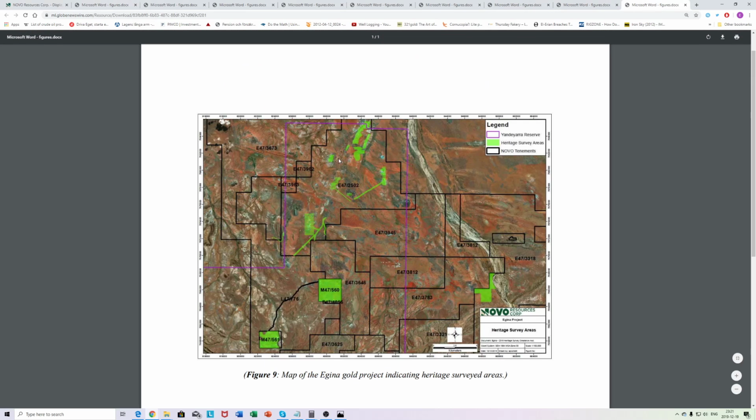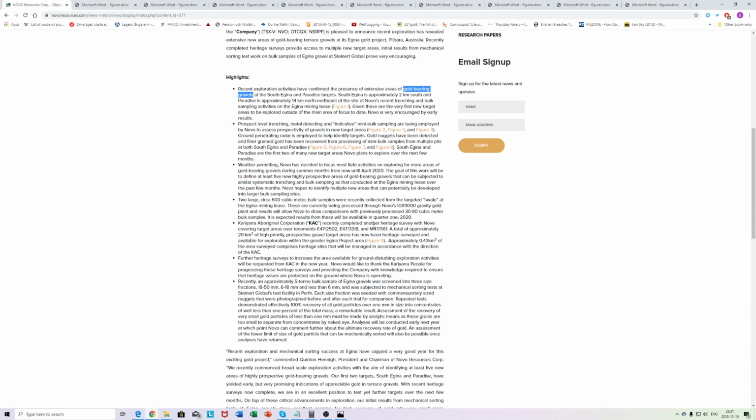They have been completing some heritage survey areas, and cumulatively these are 20 square kilometers or whatever. I might even be mentioned in the 20 square kilometers, which is of course good. That's quite a patch of land already.